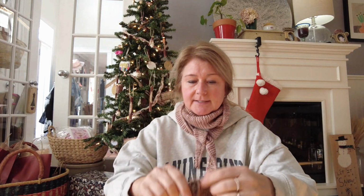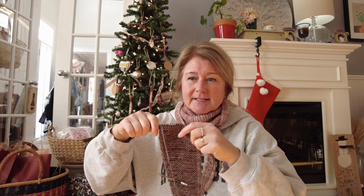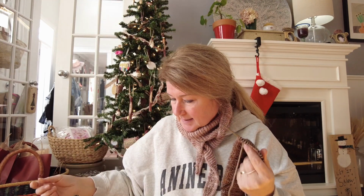I'm making another one, so I'm starting Christmas knitting. And throughout the next few weeks, I'll show you some of the Christmas knitting that I have accomplished. So I've cast on another one. This is in my colorway Espresso Martini. It's sold out right now, but I'm gonna do more, I think, next week for sure.